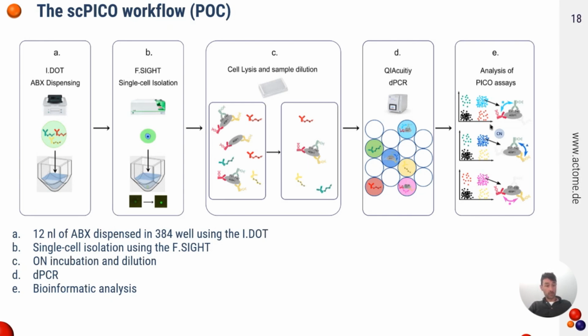Everything here is covered with vapor lock to ensure that there is no evaporation of the droplets. Then in a second step, we use the F.SIGHT to precisely deliver single cells to those tiny droplets. Then we do an overnight incubation step where binding of the antibodies takes place. And then the rest is followed by a quite regular standard PICO assay, so dPCR analysis and then bioinformatic analysis.